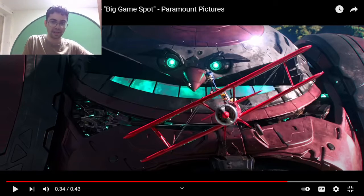Also, people have said the green glow is the Master Emerald, and honestly, that makes sense, because Eggman would do something like that. I also love how Tails is just flying the plane and Sonic's just standing on top of it in that pose he always does. We saw a little bit of that in the first trailer, but I'm just liking how much attention to detail they're giving this, because honestly, there really is.